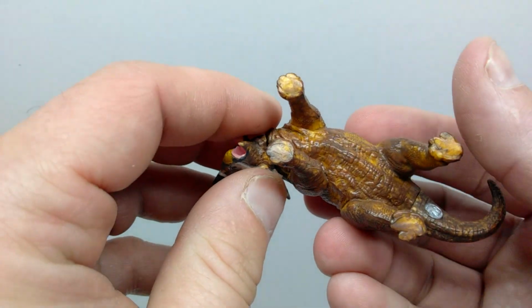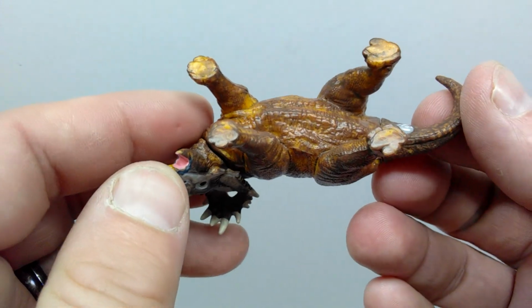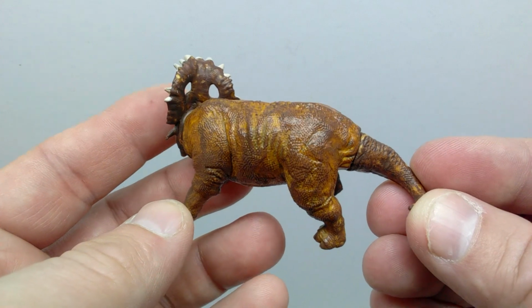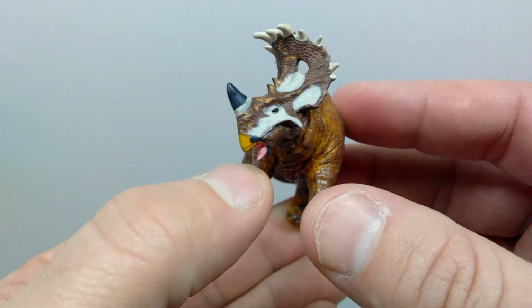You can see the underside sports again that really nice variation of the lighter and darker brown. Absolutely awesome looking paintwork on this Sinoceratops. Again, it looks so nice. The paintwork is really precise, very well done overall.